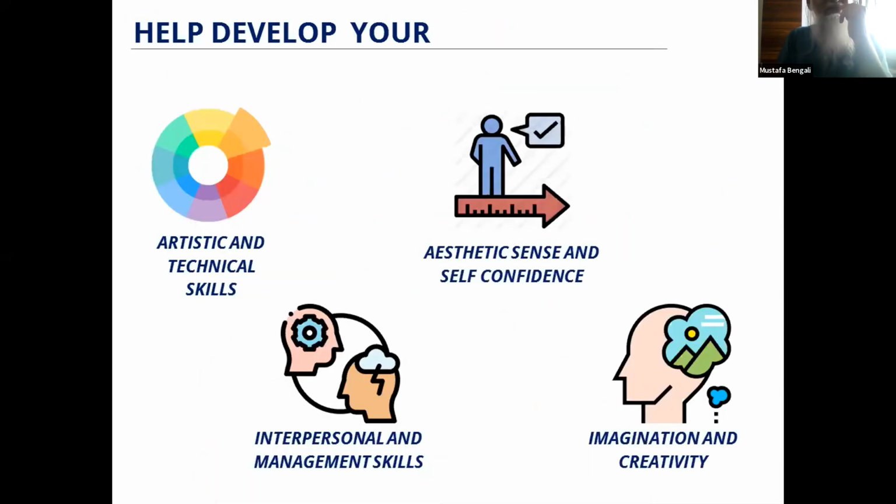It helps develop your artistic and technical skills. It opens up a lot of avenues. Then aesthetic sense improves along with self confidence, and that is very important. Self confidence develops as you meet people, go to seminars, go to exhibitions, and all these things. The interpersonal and management skills also develop. The thought process changes, from a layman to a technical professional, it changes into a positive status.